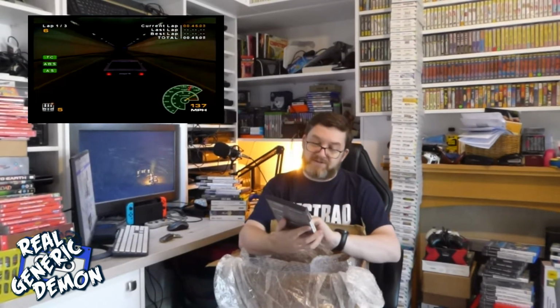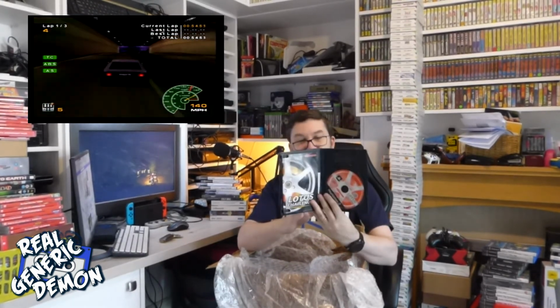Lotus Challenge. Now I'm not sure this is what I think it is, but it looks cool. I'm a bit of a fan of Lotuses. Well, you know when you got your dream cars when you were a kid. One of my dream cars was actually the Lotus Esprit. I was obsessed by the Esprit, probably because of the game Turbo Esprit. But I always wanted a Lotus Esprit.